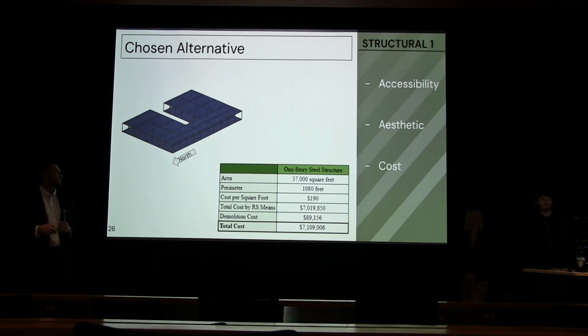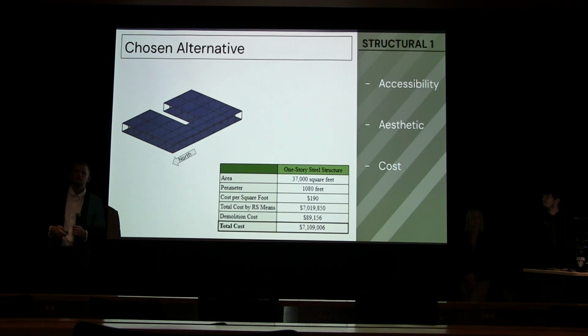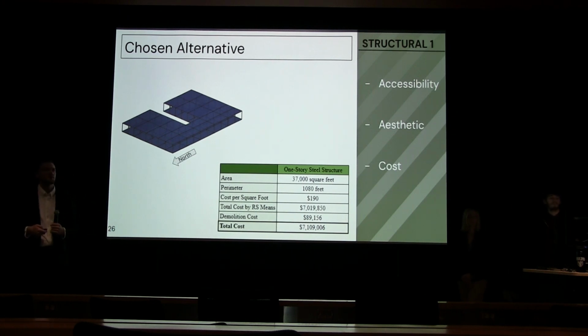It also makes it easy for the public to access the retail space, as it's located right adjacent to the parking lot. Aesthetically, the 1-story layout also ties better into the surrounding areas and existing structures on site.